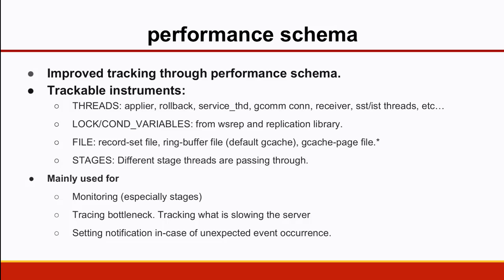And mainly, people use PFS for monitoring and tracking bottlenecks. I will show you an example, not a direct example, but when we did this project 6 months back, it was a kickstarter where we realized that PXC was not performing well because of these reasons, and then we eventually took a call that we need to fix our PXC performance. And then you can always have alarms configured so that you can get notifications of what's going wrong in PXC. Okay, so that's performance schema.